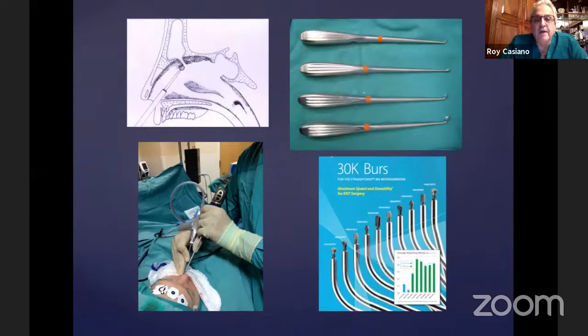We all have different ways of doing it. Nowadays, just about everybody does Lothrops. And we started out in the 90s using curettes before we had drills. These are cervical spine curettes. We still use them from time to time for minimal work. And we've had other drill bits from other different companies. They vary as to which ones are most aggressive.